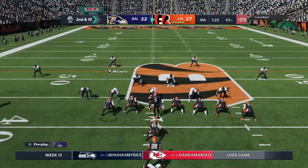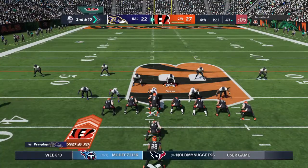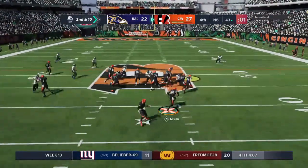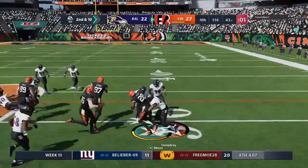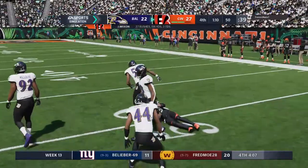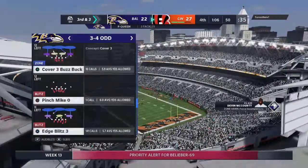Another running situation on the doorstep as they come up 2nd and 10. Once again, they run with Mixon. And they get him down right near the midfield stripe. Give him 6 yards on the carry. It's going to be 3rd and 3 now.